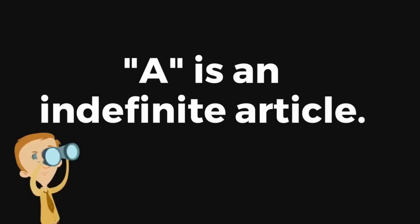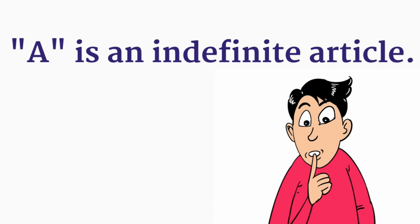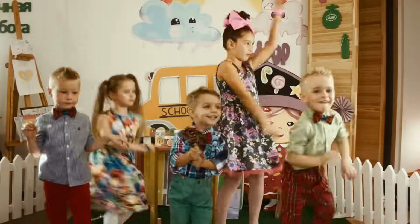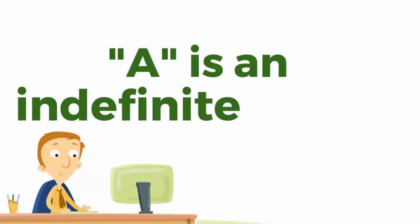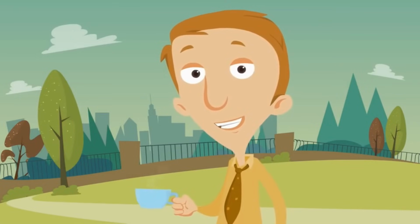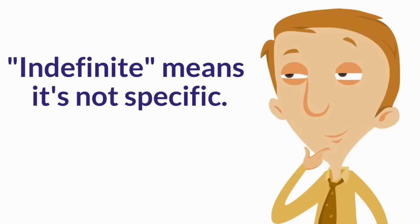All right, so A is an indefinite article. Can we say that together? Super soft. A is an indefinite article. Great. Now, how about saying it really loud? A is an indefinite article. Awesome, awesome. Indefinite means it's not specific.